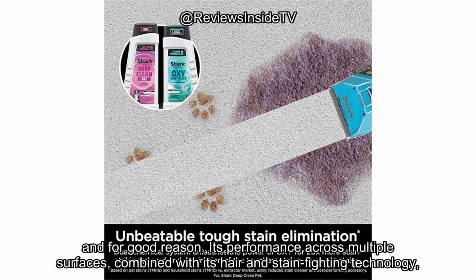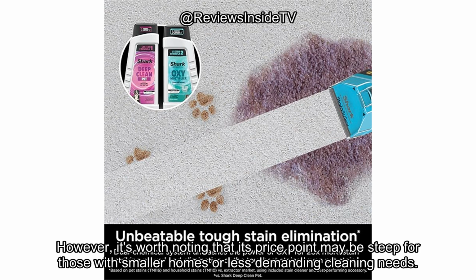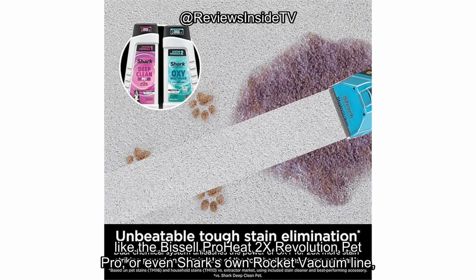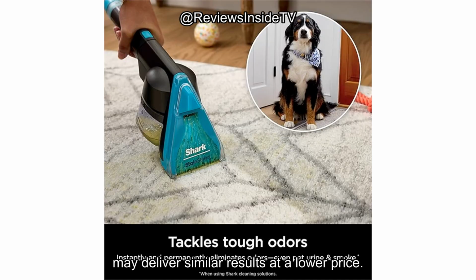Its performance across multiple surfaces, combined with its hair and stain-fighting technology, makes it an appealing choice for pet owners, large homes, or anyone who needs a deep clean. However, it's worth noting that its price point may be steep for those with smaller homes or less demanding cleaning needs. While it offers excellent cleaning power, some competitors in the same range, like the Bissell ProHeat 2X Revolution Pet Pro or even Shark's own Rocket vacuum line, may deliver similar results at a lower price.